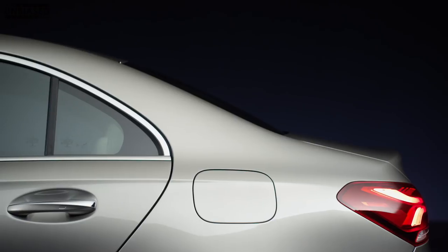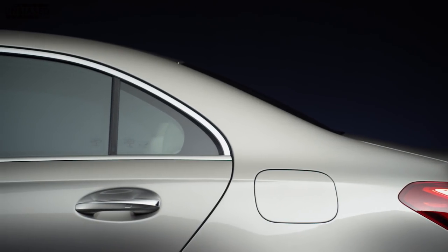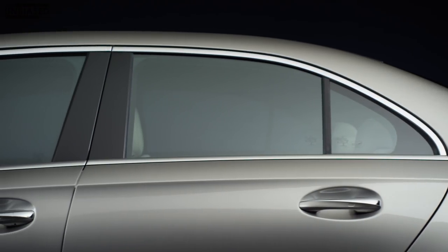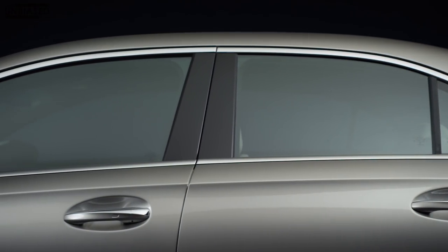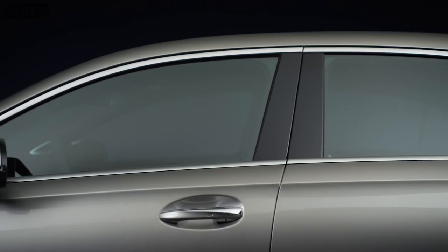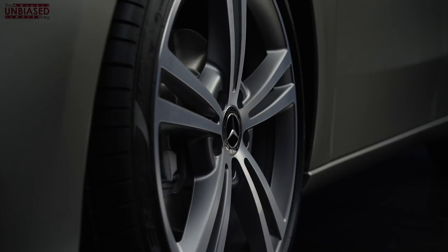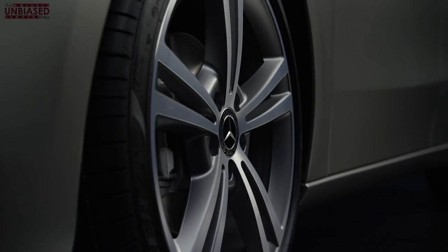One interesting fact that we learned during the presentation is that it is the world's most aerodynamic production car. That translates to it holding a world record of Cd 0.22. That means that the wind simply flows through it. Even the alloys are designed in such a way that they don't cut the wind but pass through it.